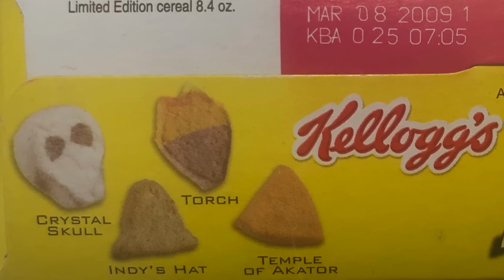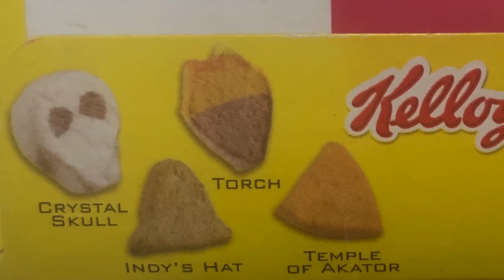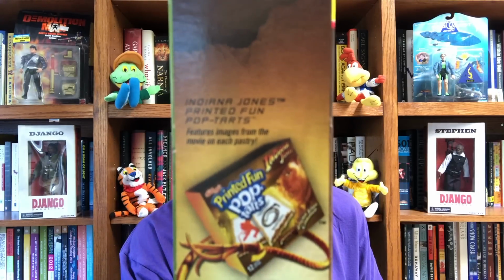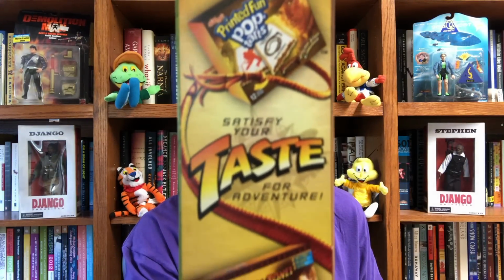Anyway, this limited edition Indiana Jones cereal was basically just Cocoa Puffs with Indiana Jones themed marbits. It shows you what these marbits are right here on the top of the box. You have a crystal skull, a torch, Indy's hat, and the Temple of Akator. On the side of the box here, Kellogg's advertises for other Indiana Jones tie-in products that were released around the same time, including printed Pop-Tarts and fruit snacks.